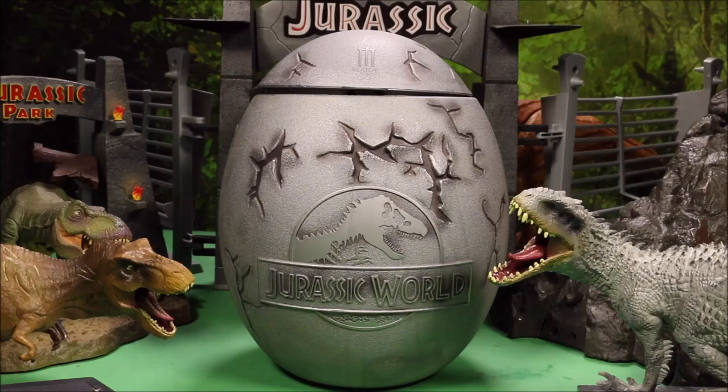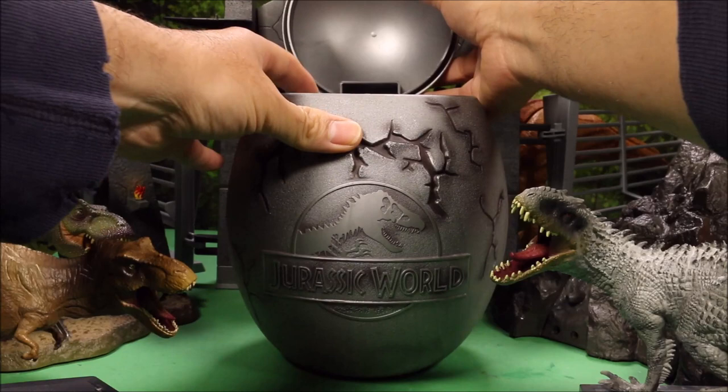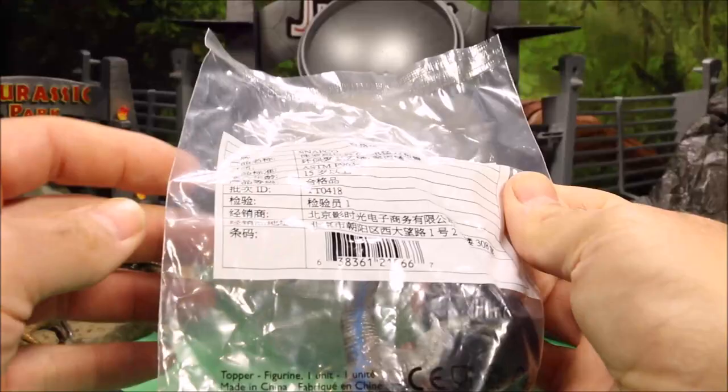But in here, in this giant, awesome Jurassic World popcorn container from the first movie, I have movie memorabilia that is brand new for the Fallen Kingdom movie. Whoa, and it's totally awesome. Here you can see they came from China. So these are exclusive topper figures that were released when the movie came out. Awesome.